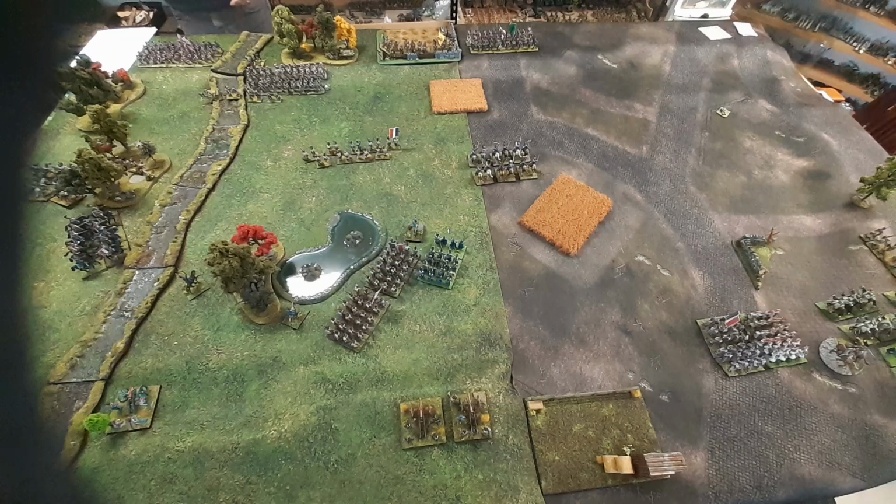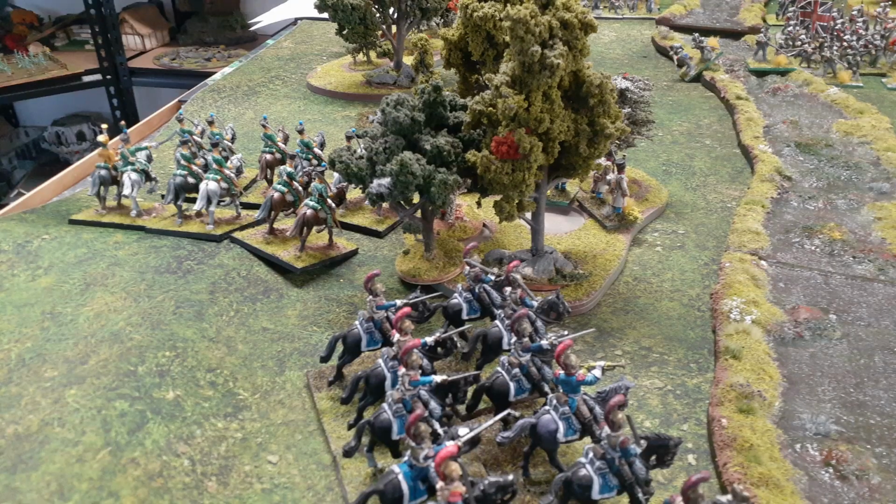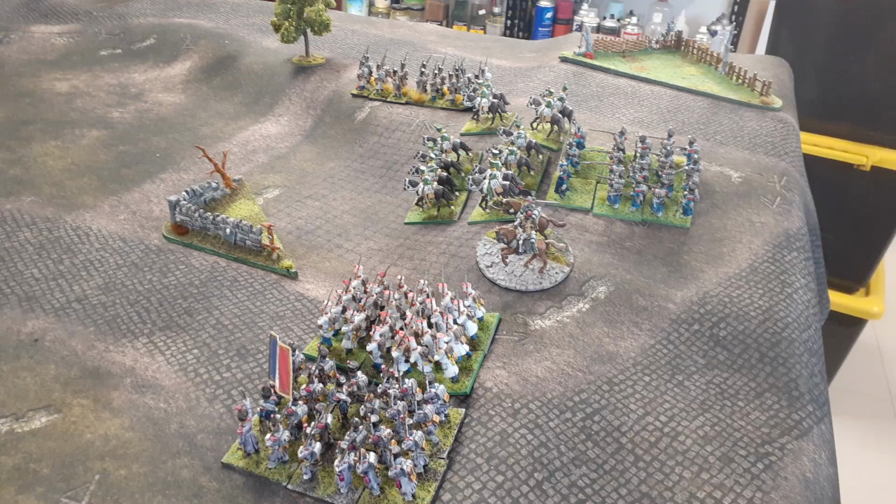An overview of the French advance. Passing the ponds, the French forces take the centre, as the cavalry are split by the forest. The advance on the right is hindered by command issues.